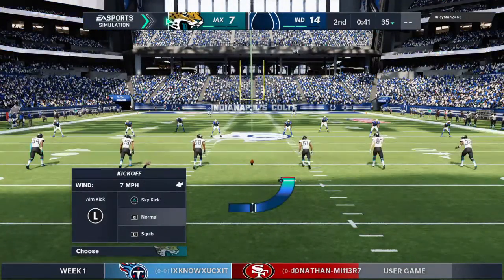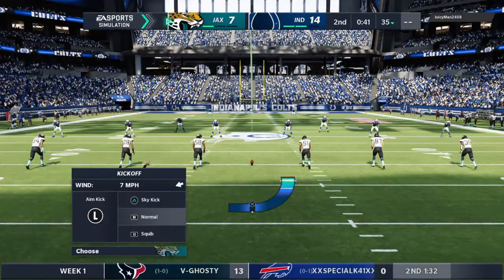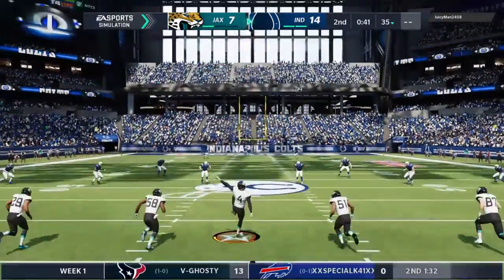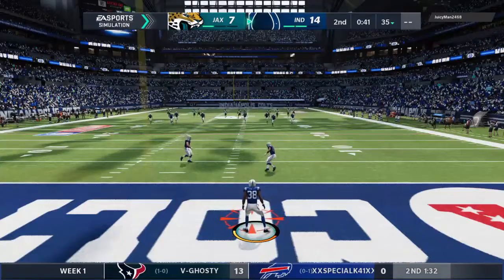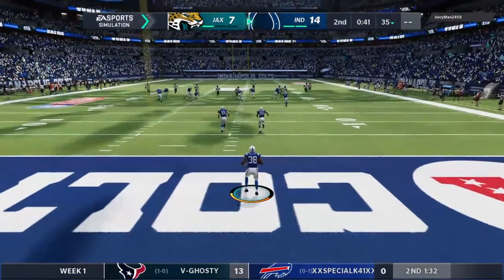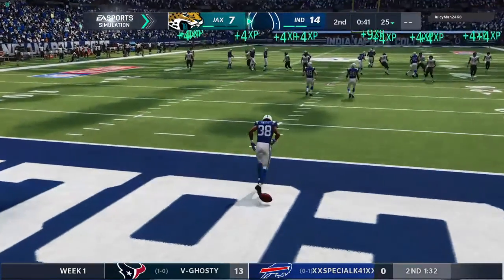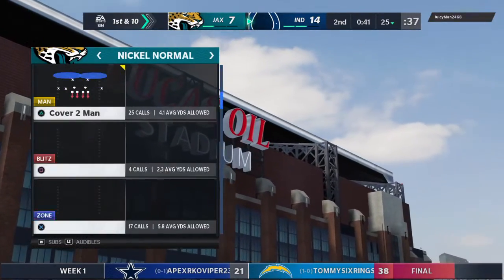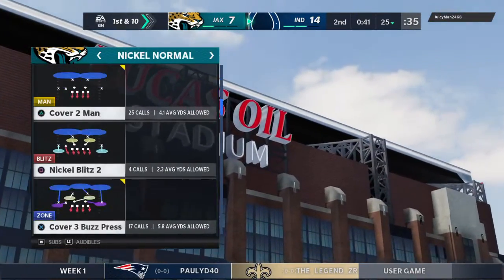Josh Lambo to kick off for Jacksonville. And Lambo now, after the touchdown, he'll kick this one away. Takes this about 5 yards deep. And it'll come out to the 25 as he will not attempt to return. 25-yard line.